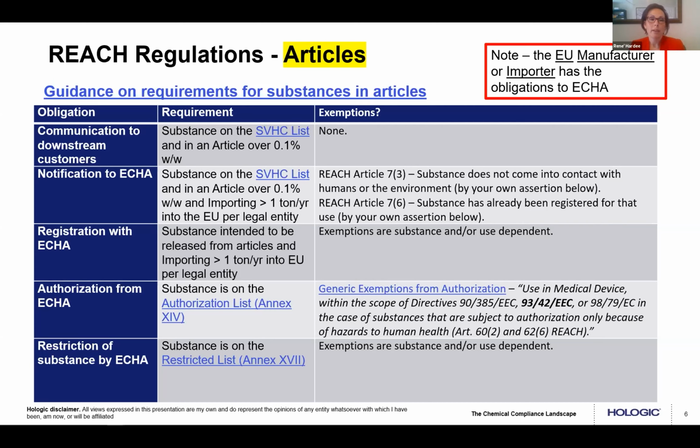One other thing I'd like to mention: enforcement of this is by each member state. Although ECHA writes the regulations, reviews them, and manages them, they're not an enforcement agency, so it's actually done by member state. And up here, just as a reminder, the EU manufacturer or importer has the obligations to ECHA.